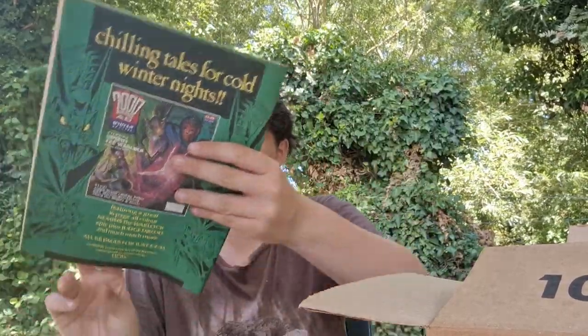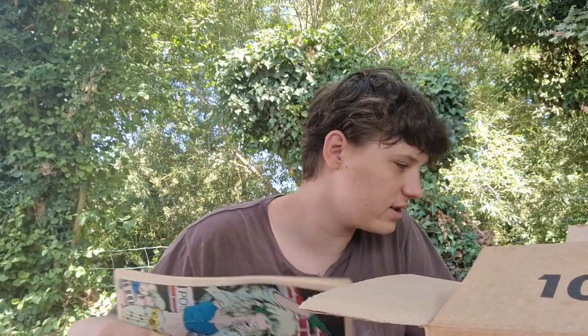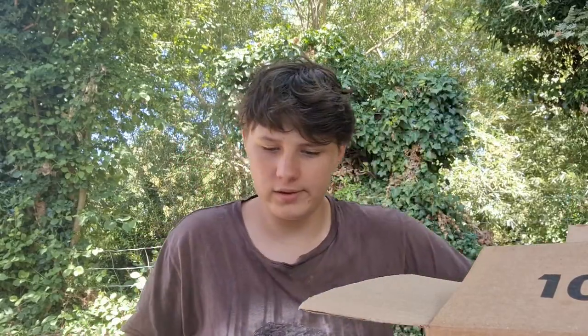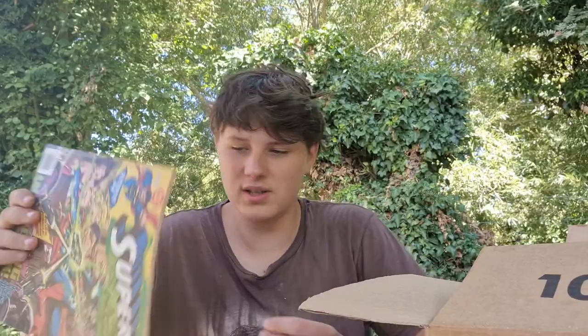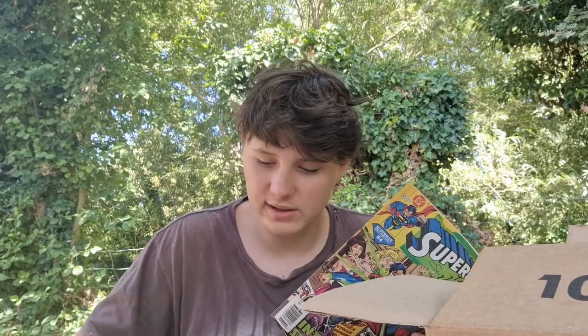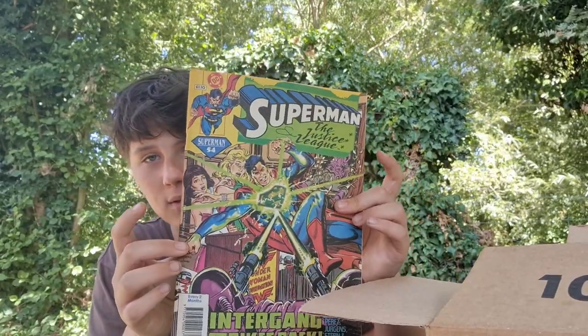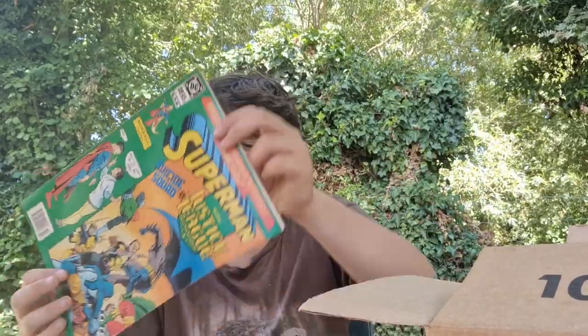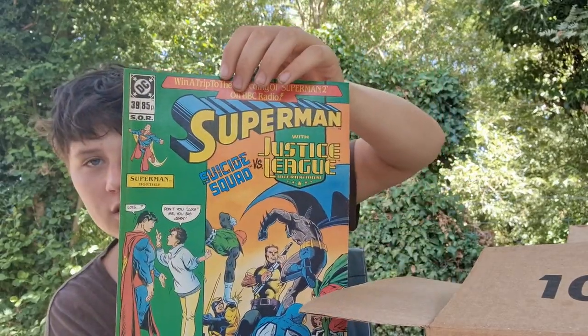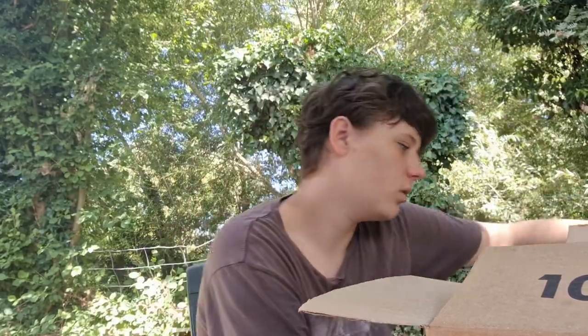We have Superman Justice League. A lot of Superman Justice Leagues. And as we're getting to the later ones, you can start seeing the prices increase. Now it's £1.10 for these normal comics. You can see they increase as the years go on, which is ridiculous, I think. I think they should always be cheap, but whatever. Got Superman. I think I read that one online somewhere. Oh, the Suicide Squad, guys. Superman, Justice League, and the Suicide Squad.